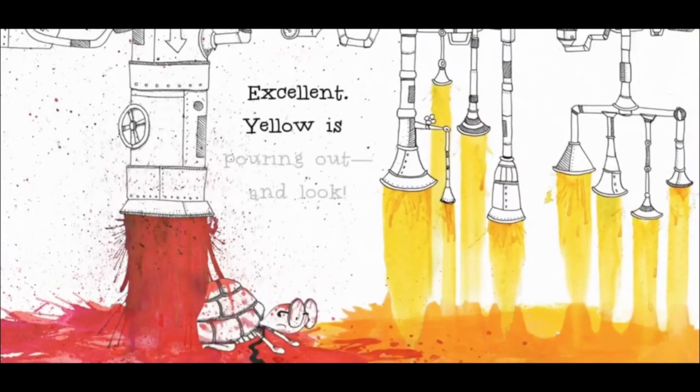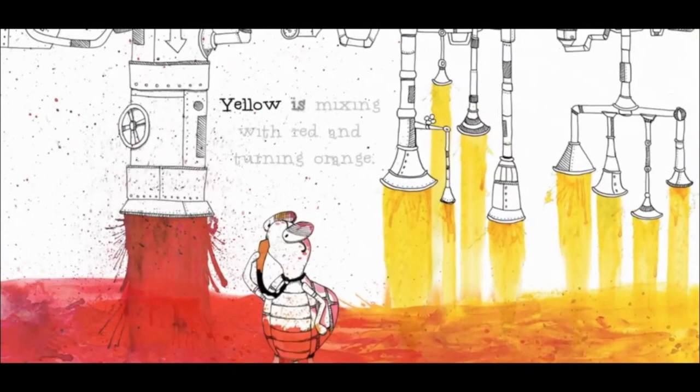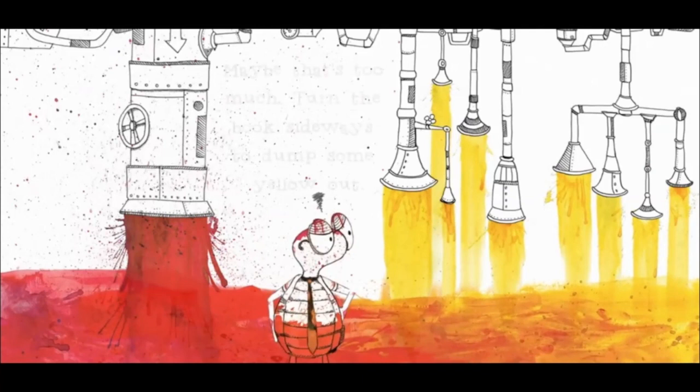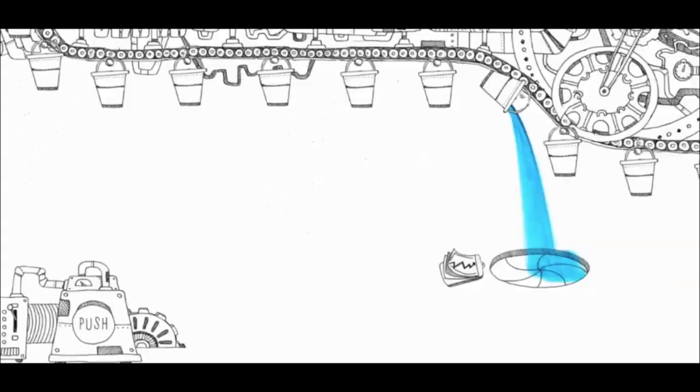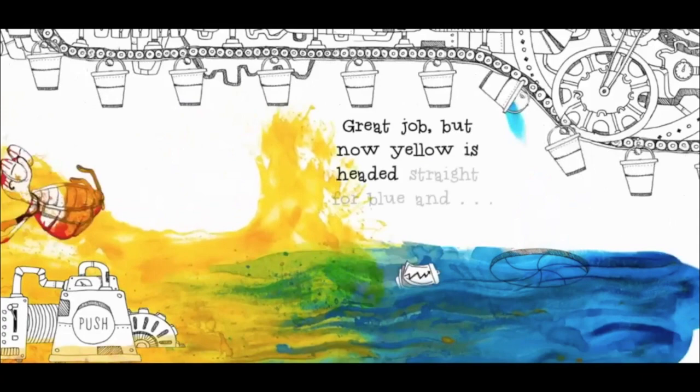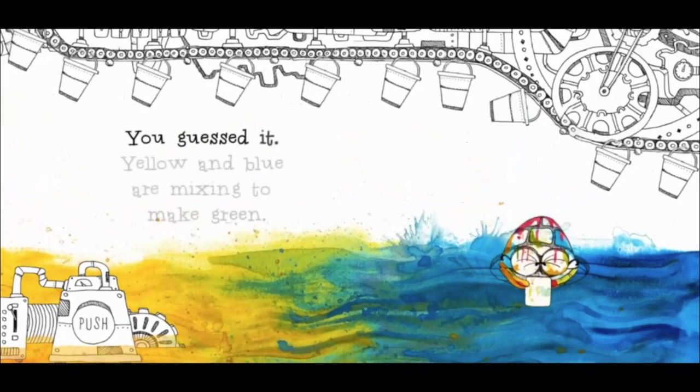Excellent. Yellow is pouring out. And look! Yellow is mixing with red and turning orange. Maybe that's too much. Turn the book sideways to dump some yellow out. Great job. But now, yellow is headed straight for blue, and you guessed it, yellow and blue are mixing to make green.